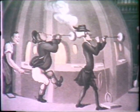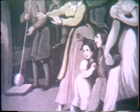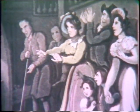Crystal has been made in the Stourbridge area since the early 17th century, when gentlemen glassmakers, originating from the Lorraine district of France, settled here. They used local fire clay for their melting pots and used coal to fire their furnaces instead of wood.